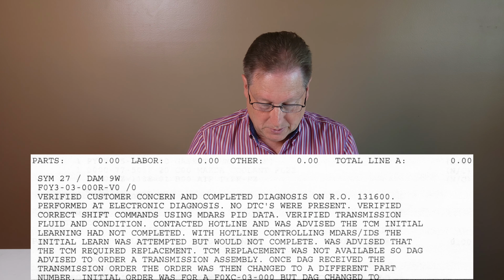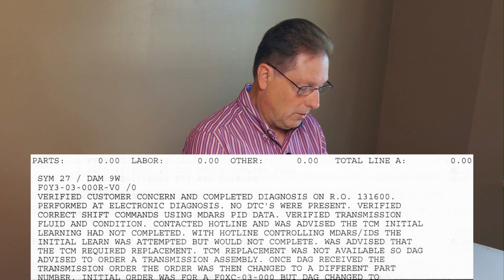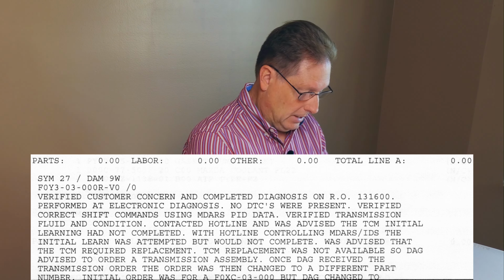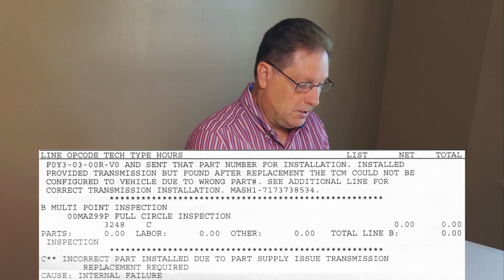So they had people remotely, thousands of miles away, going and working on this, trying to do everything they could, and it still didn't work. So they realized there was a problem. Was advised that the TCM required replacement. TCM replacement was not available, so DAG advised to order a transmission assembly. Once DAG received the transmission order, the order was then changed to a different part number. Initial order was for a part number, but DAG changed to, I'm not sure exactly what DAG stands for. This other part number, F0Y3, blah, blah, blah, and sent that part number for installation.